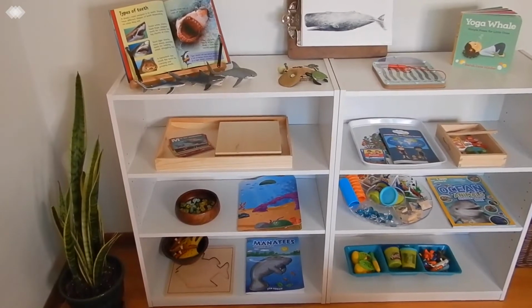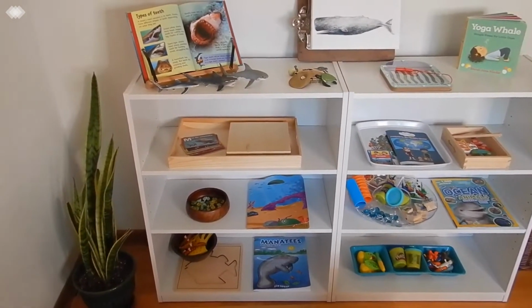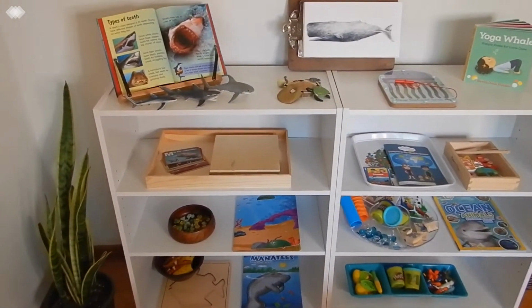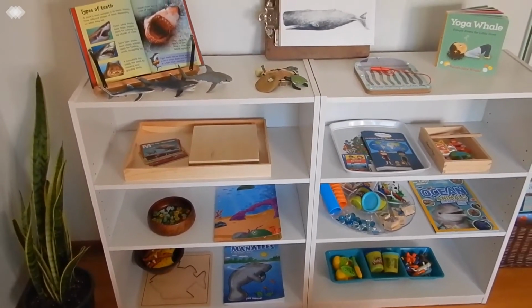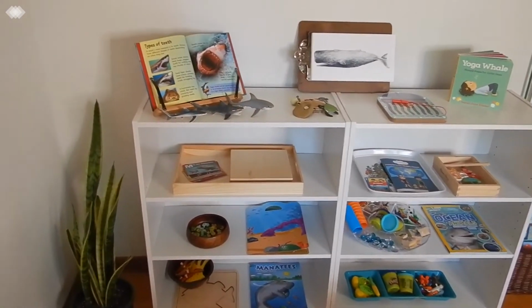And a lot of the time I like to keep their activities in the tray so it's easier for them to carry over to the table. And right now we just have an ocean theme going on for summer. So this will get switched out before we start our official first day of school in the fall.